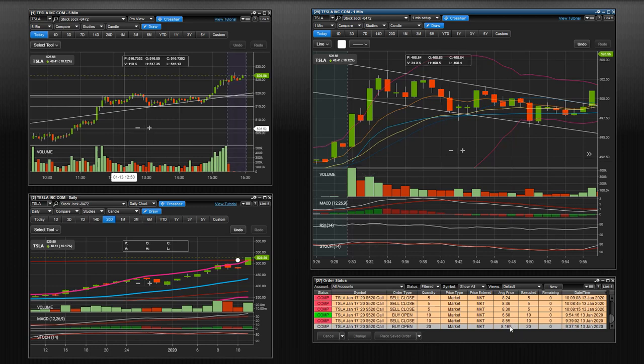So the first lot I ended up selling for about a 15-cent win. The second lot I sold half, my second lot being in the ad at 660. I sold for almost $1.60 on half the contracts, and just call it $1.50 on the other half. So nice win overall on that second lot.